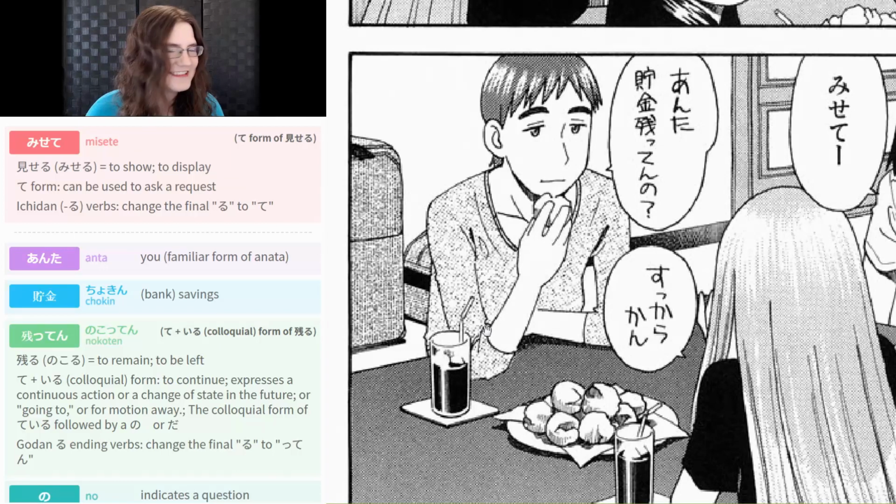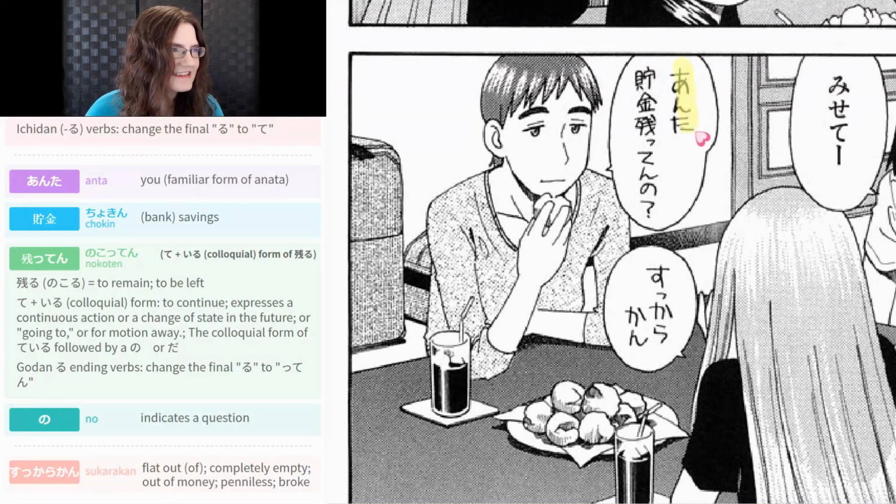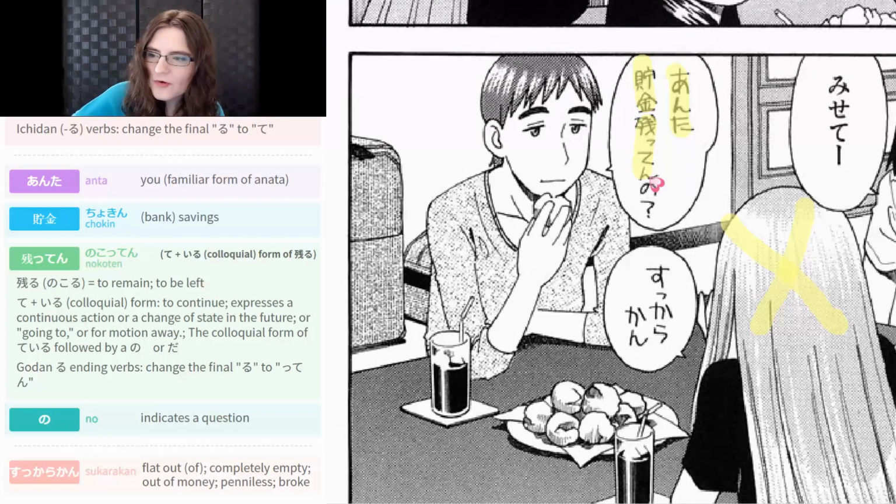Next, oh no. This conversation gets serious. It gets real. So we have anta. Oh, you know, this is adult talk because there's no furigana. We're not kids anymore. Oh no. So this is chokin nokotten no. So anta again is you, a little bit on the rude side. But you know, they're also families, so it's not necessarily rude, just super casual. And then this chokin is bank savings. And this nokotten is the colloquial form of teiru of nokoru, which is to remain or to be left. Is there anything in there?